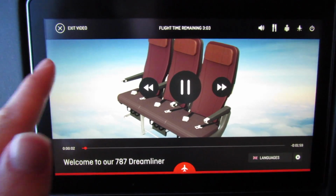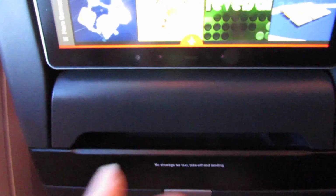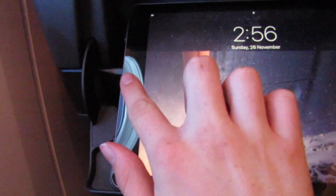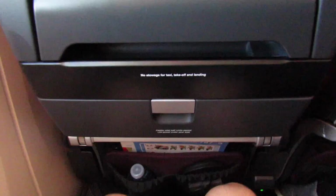They included a video tour of the economy seat, which I thought was very handy. Underneath the screen is something I've never seen before. This is a storage space, but also doubles up as a tablet holder. If your tablet or phone is running out of battery, there's a USB port, just remember to bring the cable. This space is also very handy for storing things, like a water bottle. And inside there's also a mood light, which can be activated from the entertainment screen.